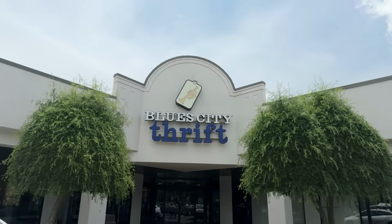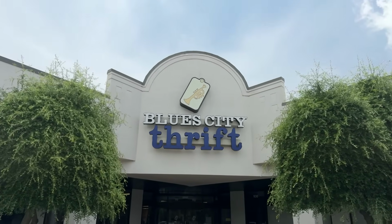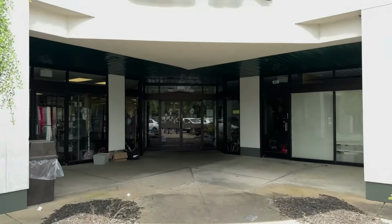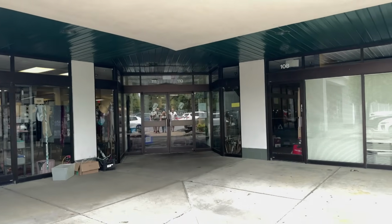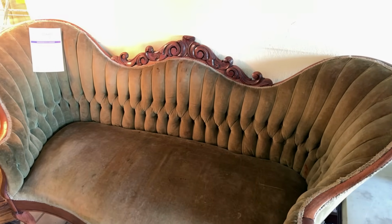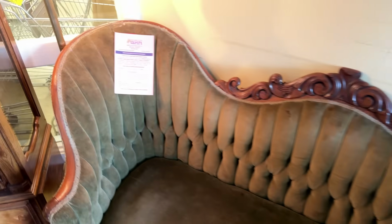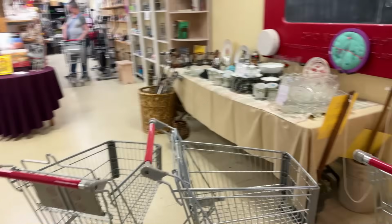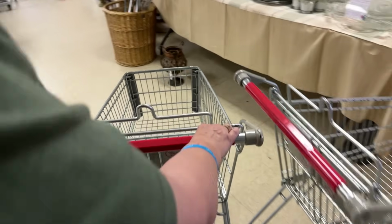Here we go. Blues City Thrift. Oh, I love their logo. Isn't that fun? I want to find something really good because I do not want to be singing the blues. Let's go in. Look at that right from the start. I know. I think that's an original, actually. What's it say on there? Somebody already purchased it for $45. Oh, that's amazing. $45 for that sofa.